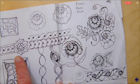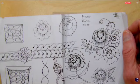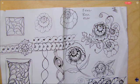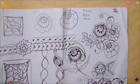At the time that I was working up this tangle, I was also working on my Celtic cable tangle that is also one of my YouTube demonstrations. So this is what it looks like. It's pretty messy. It's not even in my sketchbook. I sometimes just sit down at the TV while my husband's watching the news, and I have a piece of paper on my lap desk, and I just start playing around. So this is how I developed that tangle. I thought it would be kind of interesting for you to see.